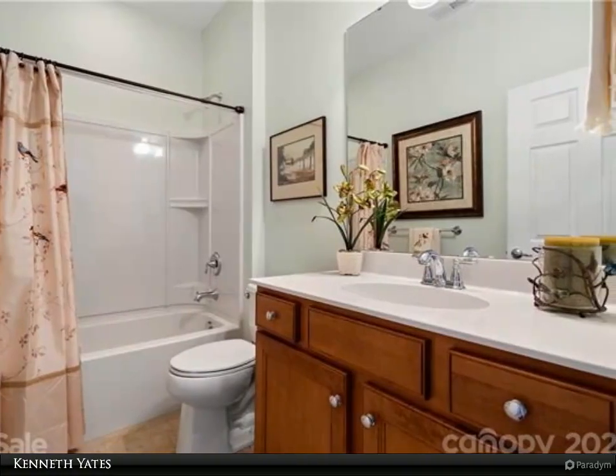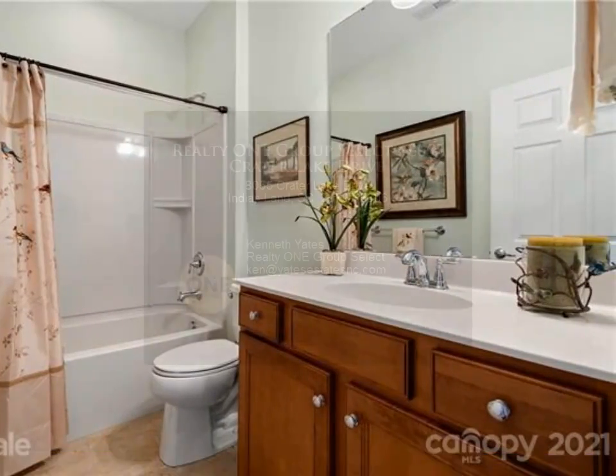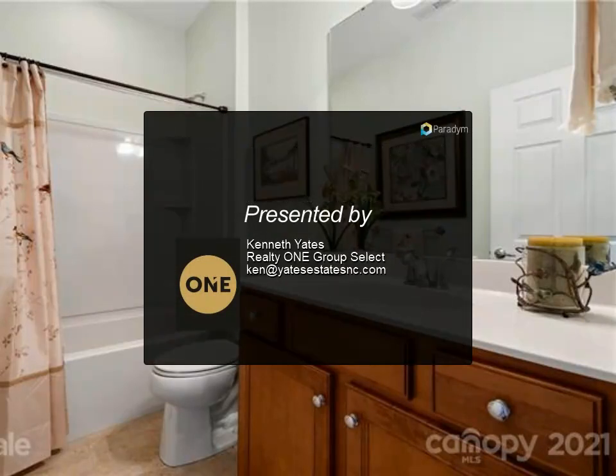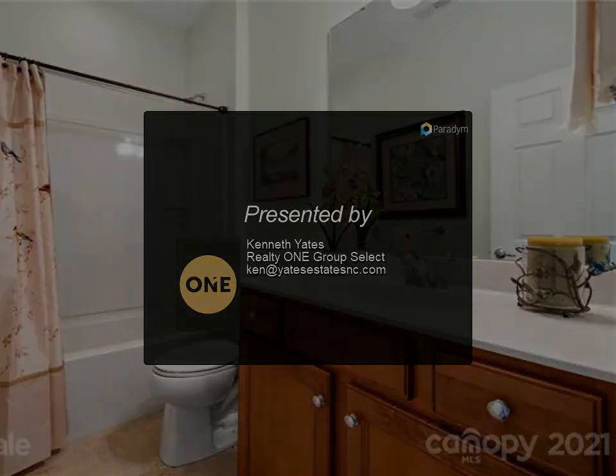Enjoy resort-style amenities in this 55-plus Webb golf community, close to shopping, groceries and restaurants. Seller is also willing to sell home.